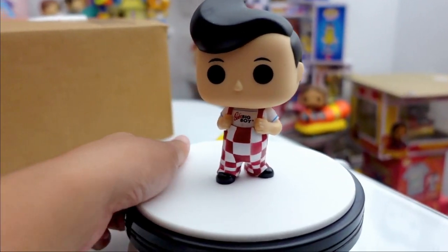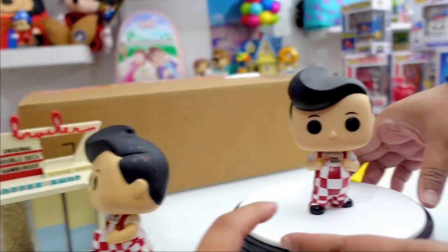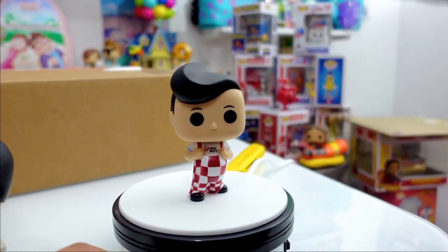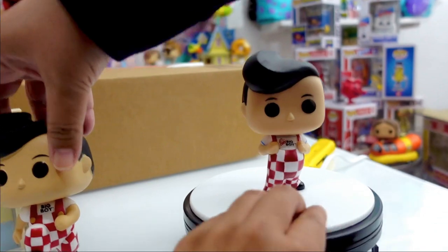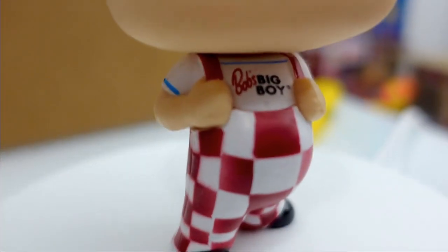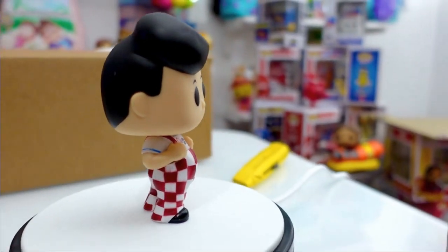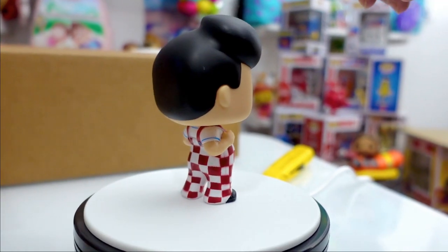What is this? Oh, he's not the original. I don't think he's the original, because I thought the original one... That's a wood burger. Oh, he's a burger. This is a comic. So here's the original one Big Boy. See, look at his stomach. So cute. And we have the 10 inch on there.